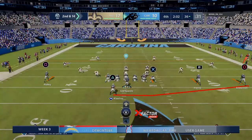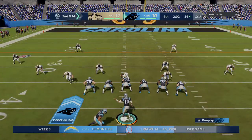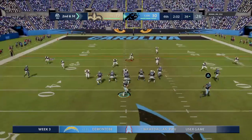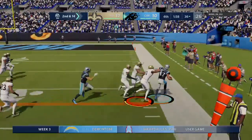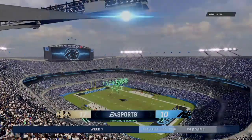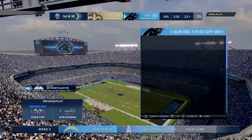So they'll come up after the incompletion for second down. Set the tone, defense. Let's go. Garoppolo. And he's going to find his man out of the backfield. That's complete. He's going to go out of bounds, but he takes this one down just shy of the 20.